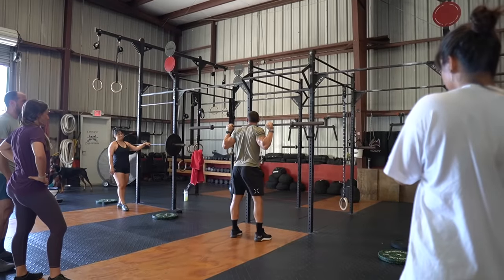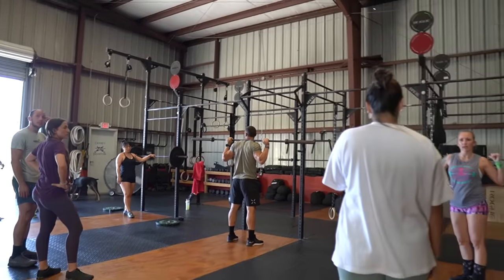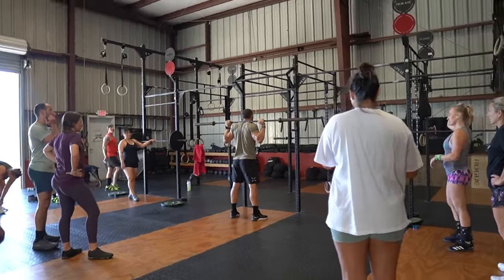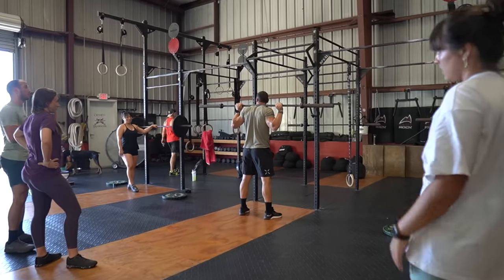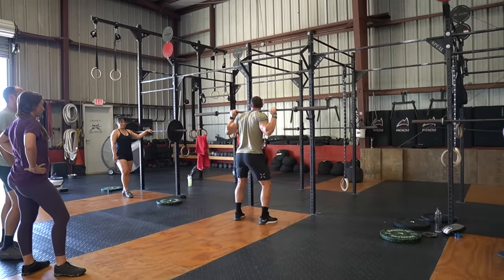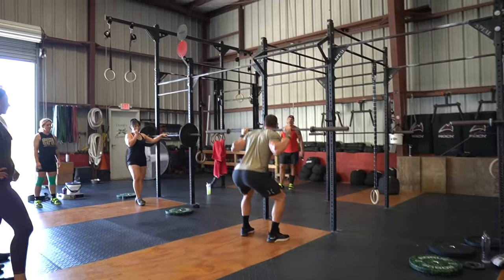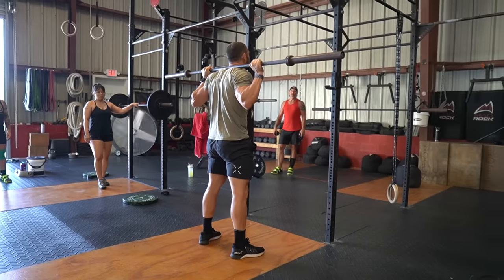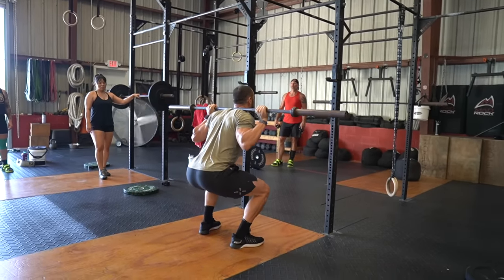Step back. You want to take a nice deep breath. You want to pretend that you're going underwater. Nice deep breath. Brace the core as if someone was going to punch you in the stomach. You want to break at the hips and the knees at the same time. You don't want to send the hips back and then break the knees. You don't want to break the knees first and then the hips. So hips and knees break at the same time, nice and controlled.